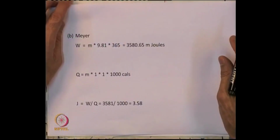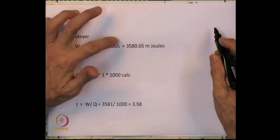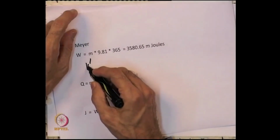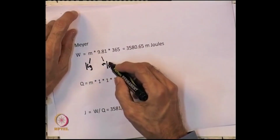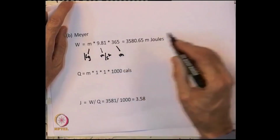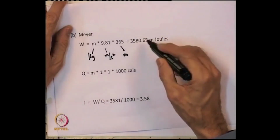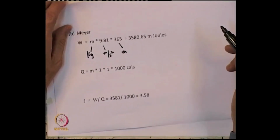Now, Mayer did this experiment again. He reported that a given mass falling through 365 meters. So, you have mass, let us say in kilograms, times g in meters per second squared. So, you get kilogram into meters per second squared, newtons, and this is meters. So, Newton meter being a joule, he gets essentially 3580 m joules as the work done.